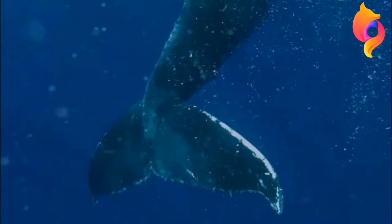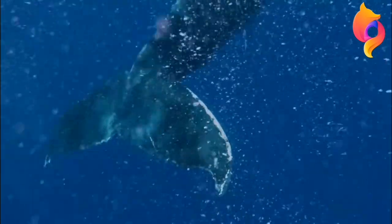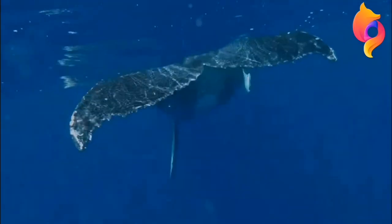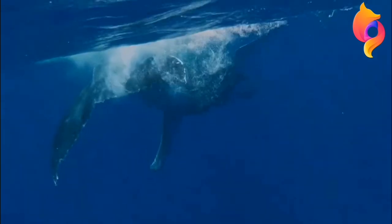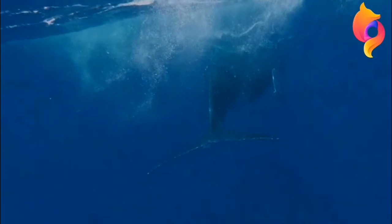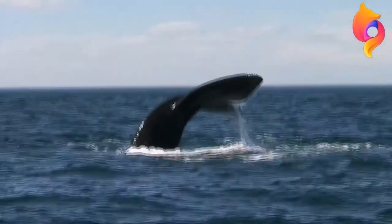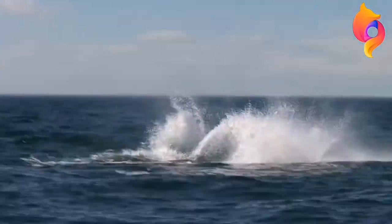A whale's torpedo-shaped body helps it to move quickly through the water. It pushes its tail up and down to move. The tail is divided into two broad sections called flukes. These extend horizontally, side to side, instead of vertically, up and down, as the fins of a fish do. A whale also uses two flippers on the front of its body for steering.